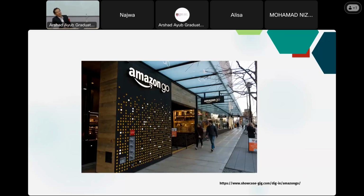Now, I'm not sure whether Amazon Go is operating in Malaysia or not, but you can predict Amazon is strategically planning to open Amazon Go for five years before. They actually launched the Amazon Go first via commercial shop.